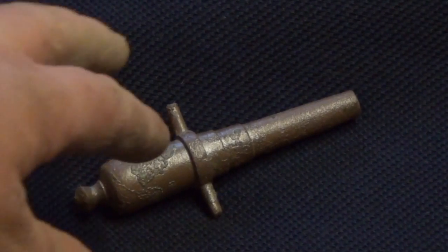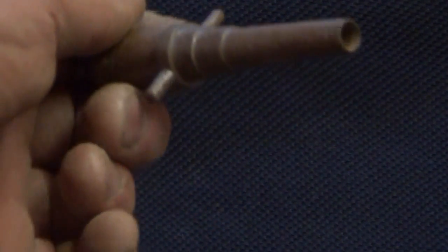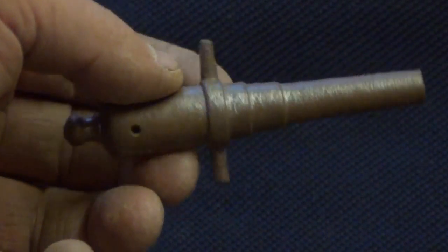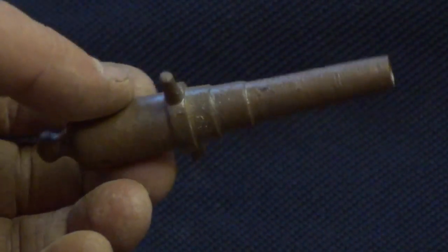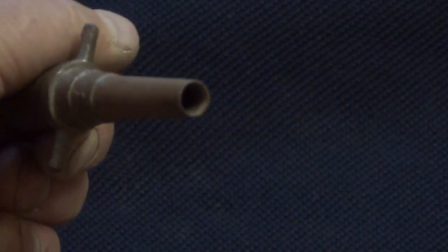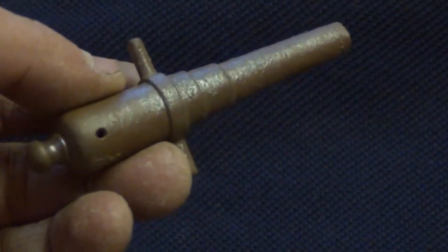That's a really nice toy cannon. See the little hole in there? And these would actually be fired, sit on a little wooden carriage. You could actually load them up and fire little cannonballs out of them. This one isn't split at all. Lovely shape as well. Good condition.